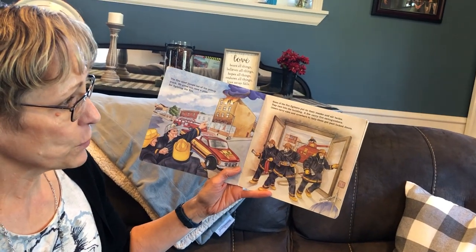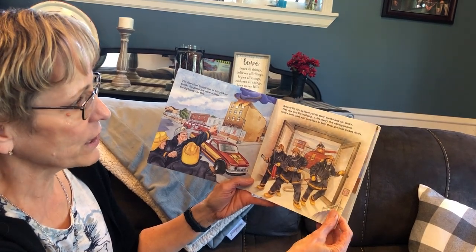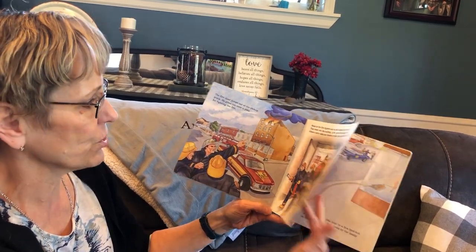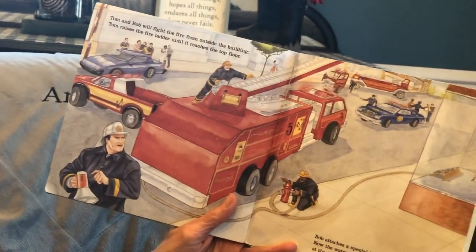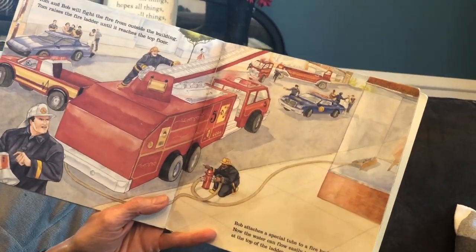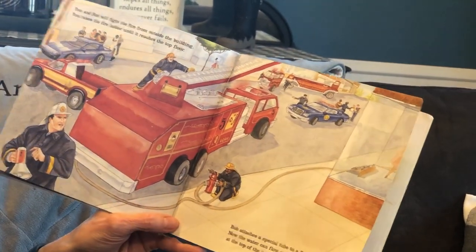Some of the firefighters put on their masks and air tanks. They race into the building. A few carry fire extinguishers. Others carry axes and crowbars to help them get past the locked doors. Tom and Bob will fight the fire from outside the building. Tom raises the fire ladder until it reaches the top floor. Bob attaches a special tube to a fire hydrant. Now the water can flow easily to the nozzle at the top of the ladder.